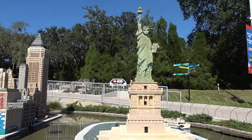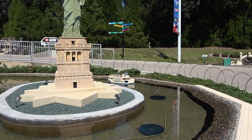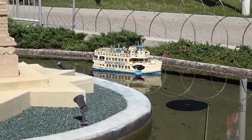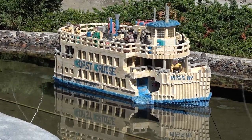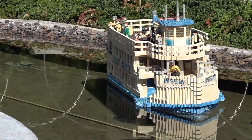This is definitely one of my favorite parts of Legoland. The Miniland all together is just awesome. See the little ferry in the water there? If I zoom in on the ferry, you can see all the little details and stuff. They really do a lot of hard work here. It's just really cool.